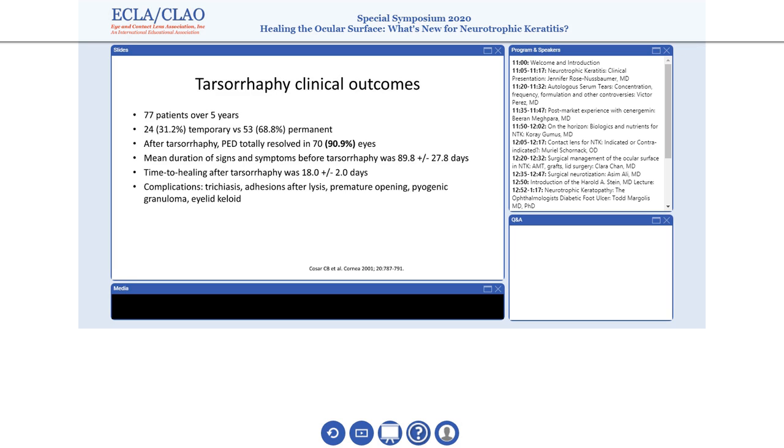In terms of tarsorrhaphy, there were 77 patients over 5 years shown in this study. The majority were permanent tarsorrhaphies. After tarsorrhaphy, over 90% of these eyes healed the persistent epithelial defect. The average duration of signs and symptoms prior to tarsorrhaphy was quite long. We do find this in clinical practice as well, as patients are very hesitant when you explain this procedure to them, that they're going to look cosmetically abnormal and be fairly deformed with one eye closed or partially closed. So patients don't like this option very much.